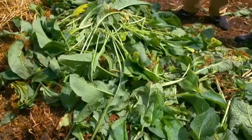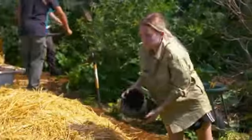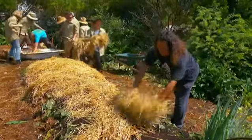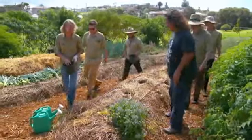So we're at the comfrey layer now. What's happening here? This is the activator for the compost that comes after it. So there's just plenty of nutrients locked in there, ready to be released as soon as you put something in. This is where we're at.